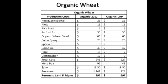Now, in 2013, we did an organic CRP field that we moldboard plowed. And that way had a little more difficult with the yield situation because we didn't have quite enough N. We still ran 43 bushel per acre, but we sold it that year for $18.50 a bushel, and they paid the trucking to go to Lindley Mills in North Carolina. So again, almost $700.